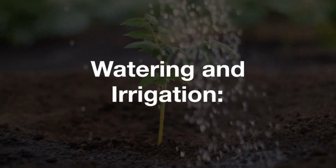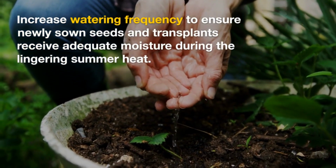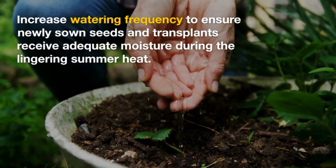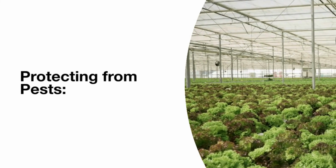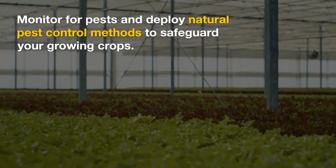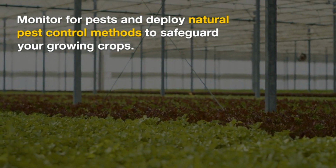Watering and irrigation. Increase watering frequency to ensure newly sown seeds and transplants receive adequate moisture during the lingering summer heat. Protecting from pests. Monitor for pests and deploy natural pest control methods to safeguard your growing crops.